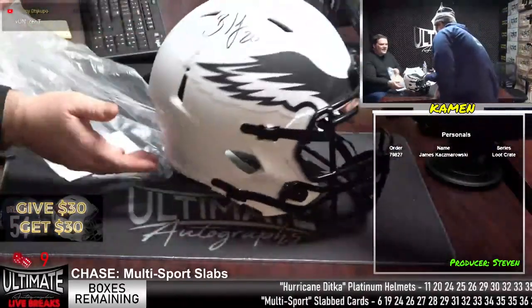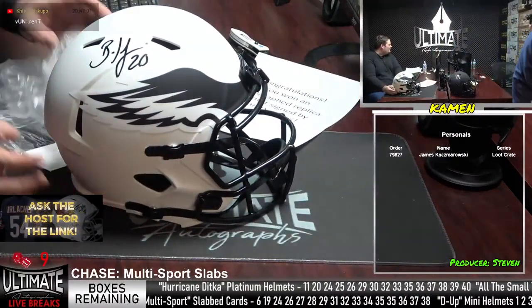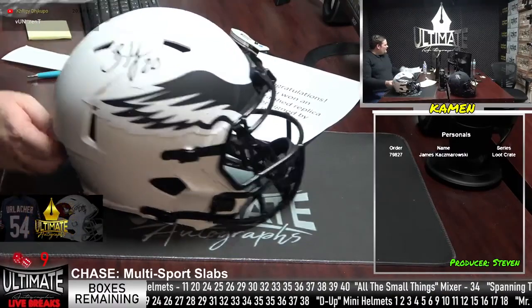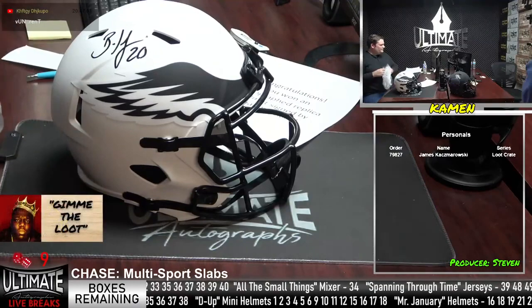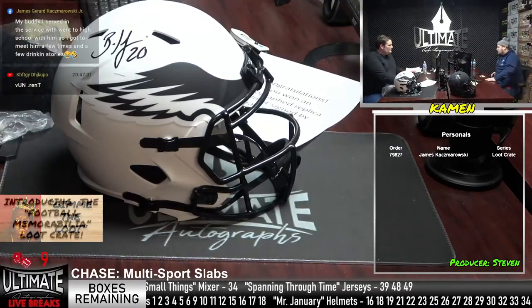Take a look at this bad boy. Take a look at Brian Dawkins on the Lunar. Holy moly, that's a beaut. That is a beaut, I tell you. B-Doc. Man, he was a favorite safety of mine. I mean, I had a lot of favorite safeties, actually, because the position was so loaded.